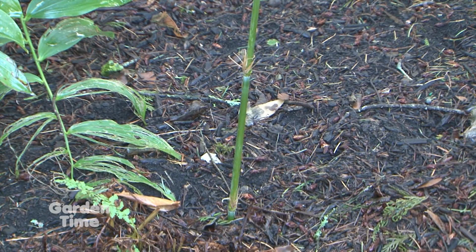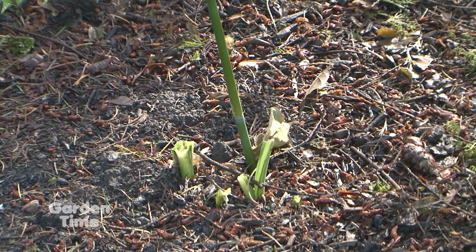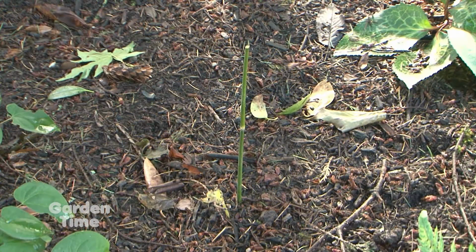And the last thing is, I'm really good at stepping on new hostas that are coming up in the spring. So this year we've gone through and marked them with a piece of bamboo, just so that when spring comes and we're raking and stepping around, I'm not going to snap my hostas off. We've done some tips on dividing them. This time of year or in the spring is a great time to be doing that while you're digging, dividing, and things are going dormant.